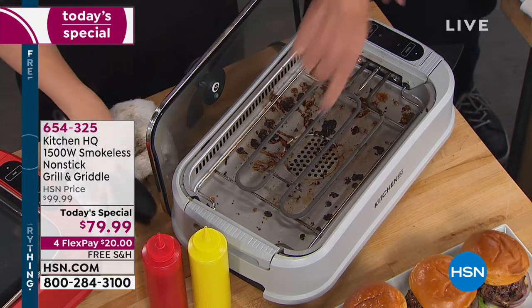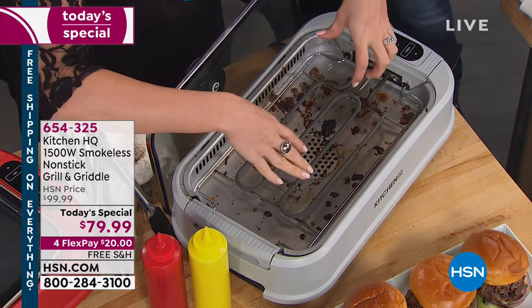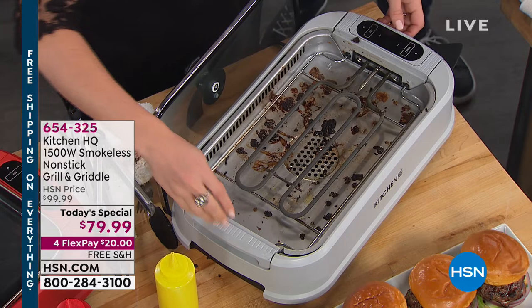No worries. There's a drain at the bottom. And by the way, the drip pan is dishwasher safe. Love that. I'm showing you where all the fat's going. It might not look very attractive, but guess what I'm not eating? All those oils and all that fat. It's dripping down to the bottom. And here's the great part about this. I'm going to show you something kind of fun.